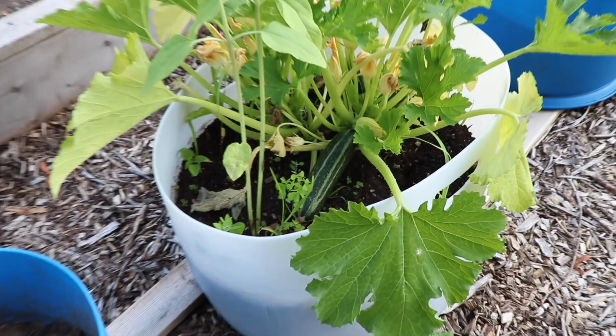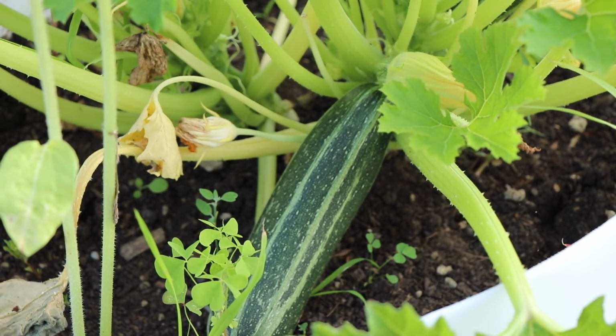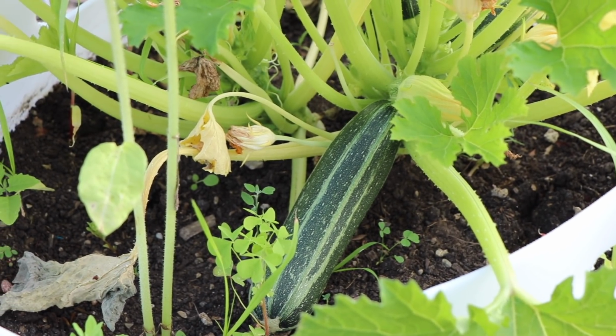And then next door, the zucchini plant's doing really well. As you can see, I've got zucchini that I can harvest already. Yay! And I think we'll probably take that off and do a stir fry or ratatouille or something like that.